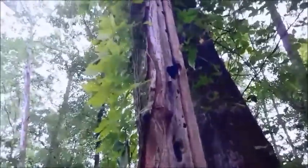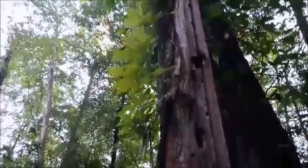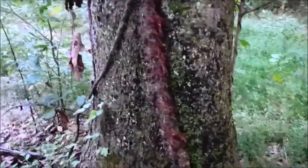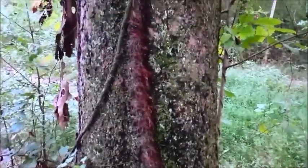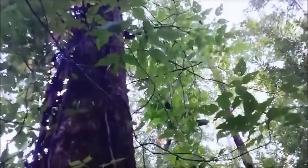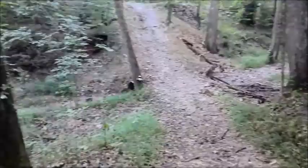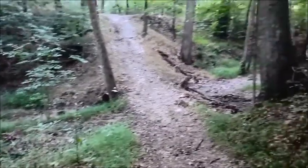Must be a great place to get a bug. Looks like Virginia creeper going up there, five leaves. Hairy vine, no friend of mine. Look up that tree. What do you see? Leaves of three, let them be. That's poison ivy. There's a little stream that's not existent right now.